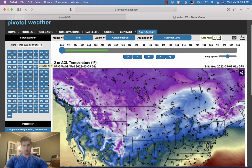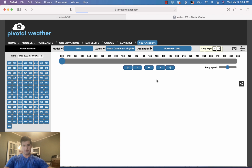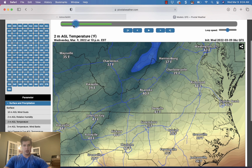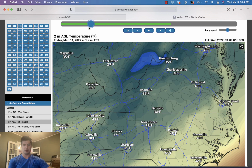All right, so we'll show the temperatures here. Maybe I can get it to zoom in. Yes, all right, here we go. So GFS, what it's showing temperature-wise. If you've been having problems with weather models this morning, Pivotal Weather doesn't seem to be responding too well.